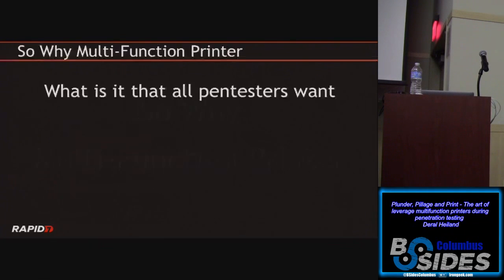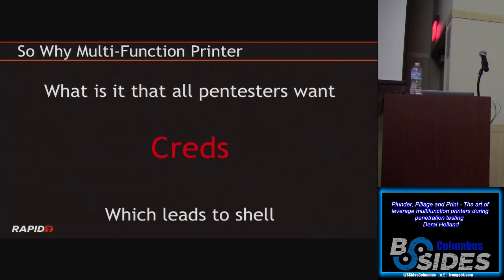So why multifunction printers? What is it that all pen testers want? Besides helping the customer and being nice, own the box. You want creds. You want to pwn the box, and creds will lead to shell. It gives us the ability to gain access to resources. So a number of times printers can give us the ability to gain a foothold into critical Active Directory environments typically. And if they don't give us domain admin, as was talked about a minute ago here, they give us an Active Directory credential that gives us the ability to move laterally within the environment so we can escalate rights to a domain admin level, if that's what you're looking for.